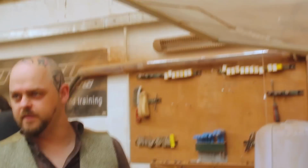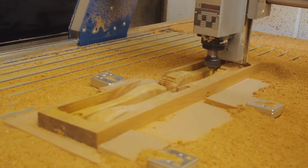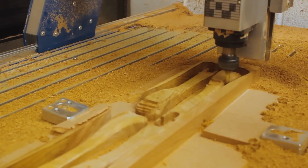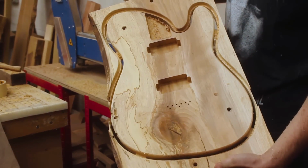So, out to the factory floor. So this is the CNC making some of the fretting hammers that we've manufactured here. Go and have a look. Very nice.